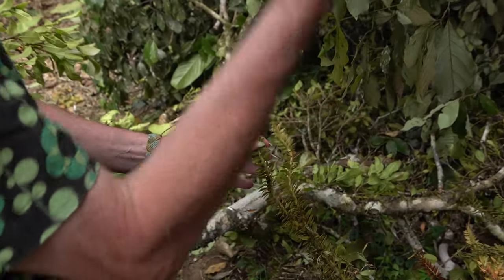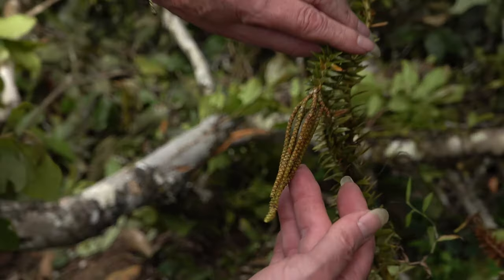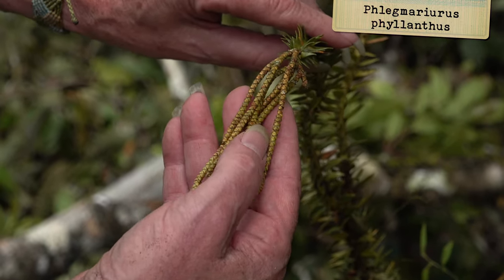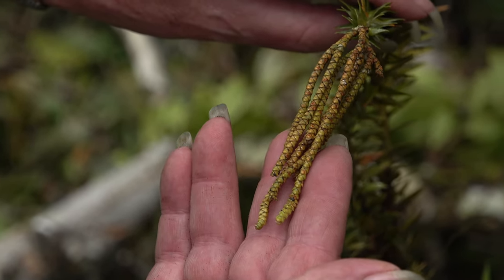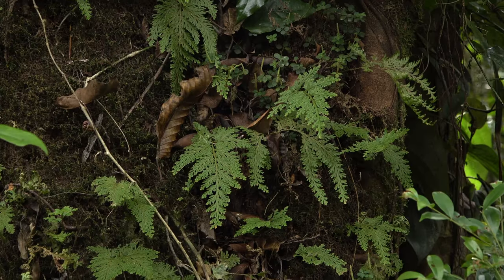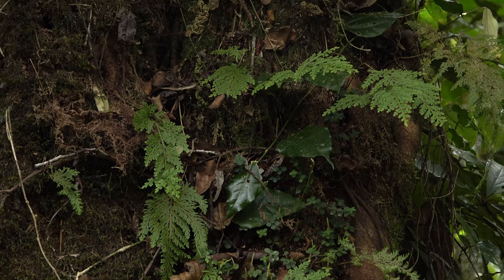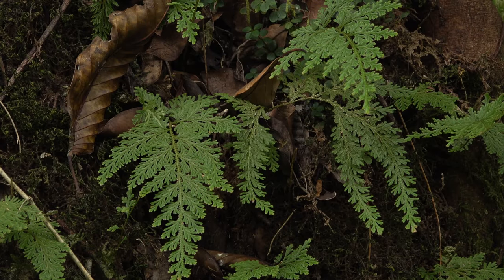The strobili, we did see them when they were hanging, when the plant was erect as an epiphyte, and the strobili were hanging down like this from the upper part of the stem. So we can see all the small scales on this strobilus. This is probably the same species of Selaginella, but growing also epiphytically on the lower part of the trunk. So of course, it's much more humid and it keeps the green fronds.